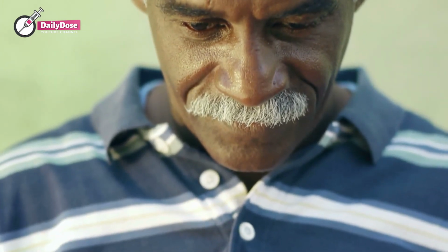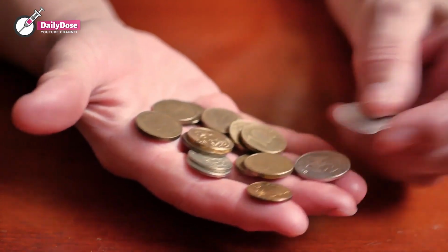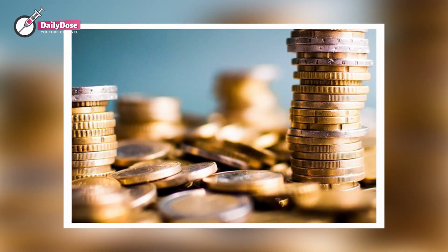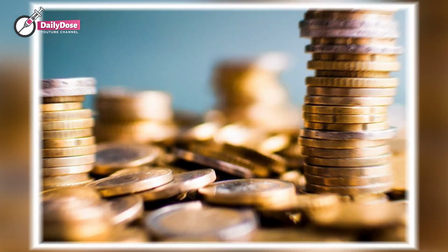When he went to visit friends or family, he occasionally came across pennies as well. He told News Star about this. "If I was at someone's house and I found a penny, I'd keep it. I always said if it was a quarter, I'd give it back to them. But pennies, those I kept myself."